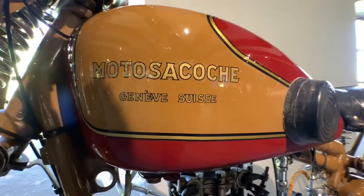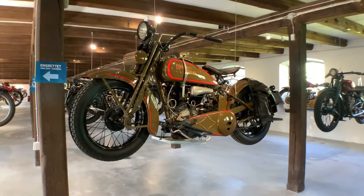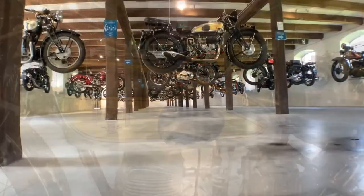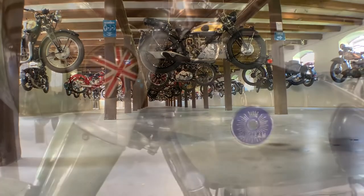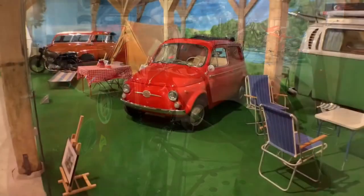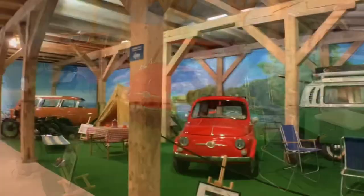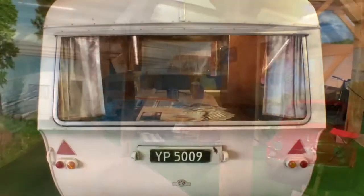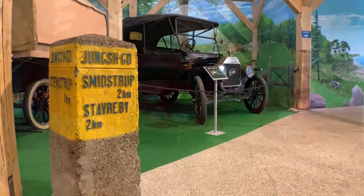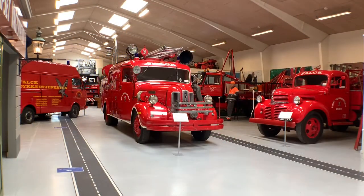If four wheels aren't your thing, Egeskov has plenty of the two-wheel variety to keep you occupied, with all the brands you know and probably more than a few that you didn't. There's even an exhibit with RVs of old, or campingvogn in Danish. It goes on, emergency vehicles, and hey, if you fancy a bite, Dracula's Crypt.